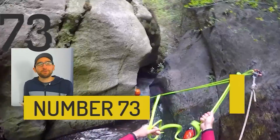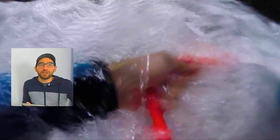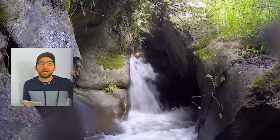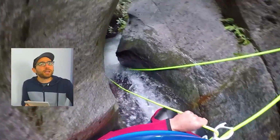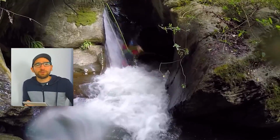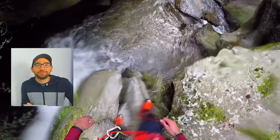At number 73, we have canyoning in Queenstown. Yes, that's right, we're going back into adventuring around New Zealand. Leave the rugby behind. Alright, so canyoning is basically jumping and scrambling through canyons and making your way through tiny or big waterfalls and abseiling and all that good stuff, and it's epic to do in Queenstown.